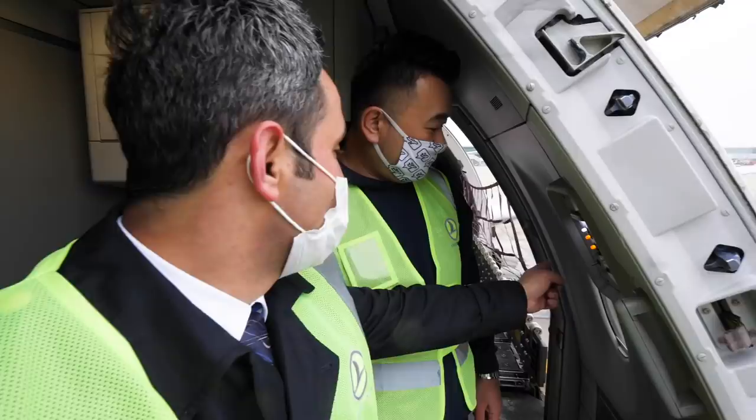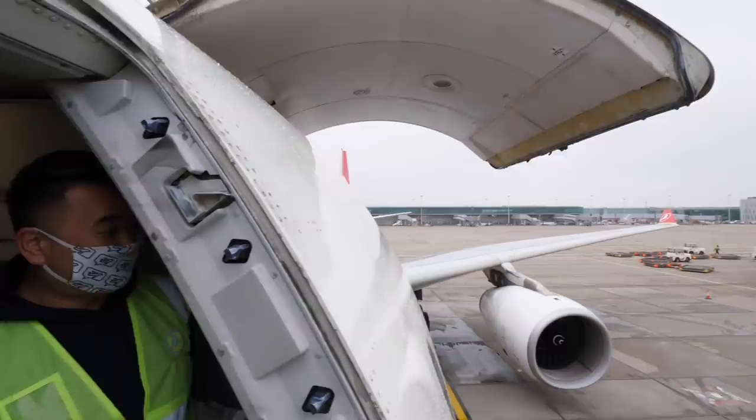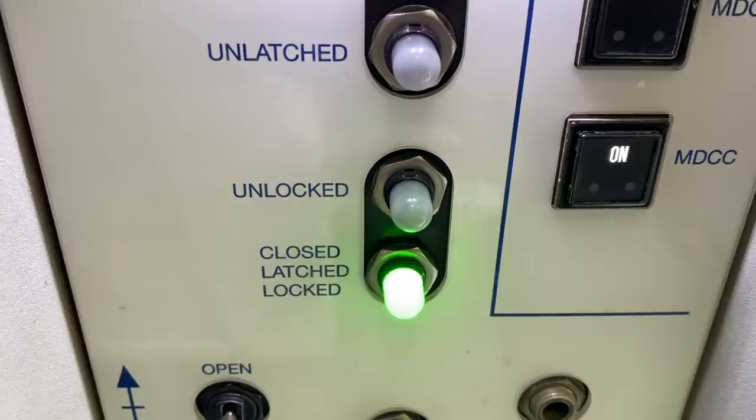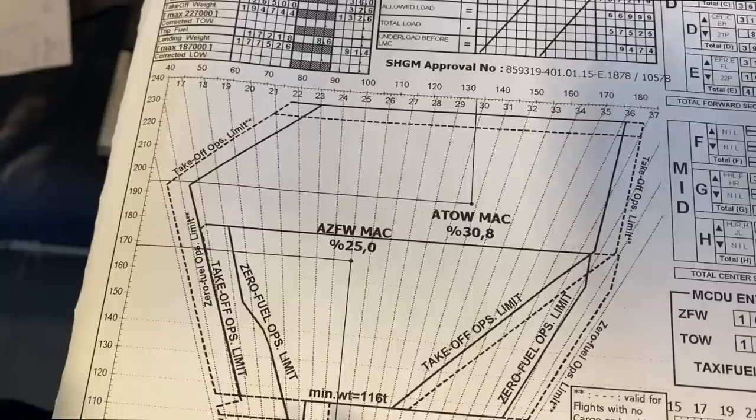Then you wanna close the door? This button, right? Closing. Okay, hold down. Okay, closing. This is the load and trim sheet. Here is the safe zone. Okay, are we in the safe zone? Yeah, we are in the safe zone.